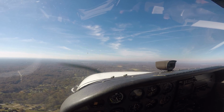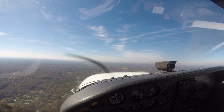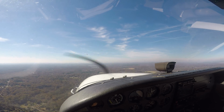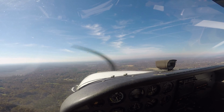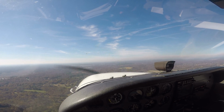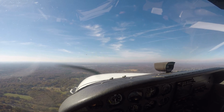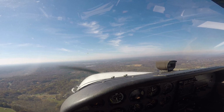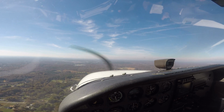Your power up just a smidgen more. Don't push down on it. Relax your hand, Ben. Look at what the airplane does. See how much you were pushing on it? Yeah. Don't push on it. Now put your power back where you were. There you go. About 2,200, 2,250. Bump it up just a little, you're going down again.